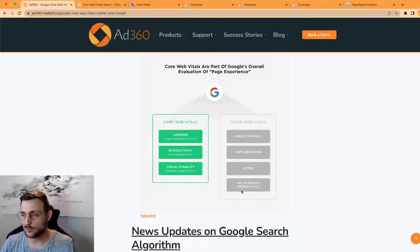They really don't like this. And even if you remove it, to be honest, you might gain a few more visitors because your bounce rate is going to be lower. And so even in the short term, it's not entirely sure if you're going to lose anything by removing that kind of pop-ups.